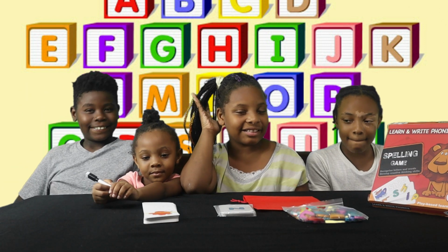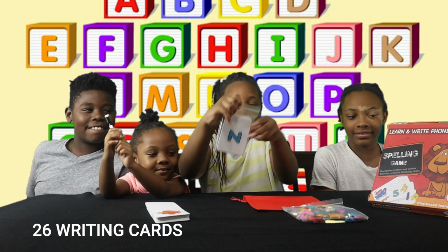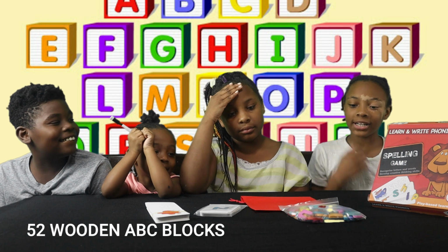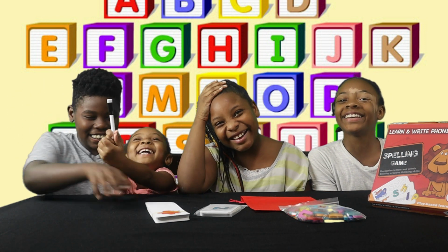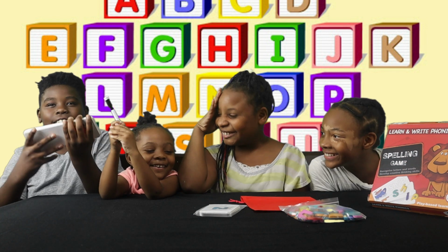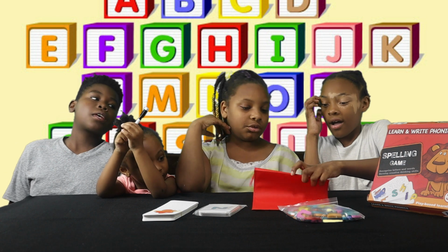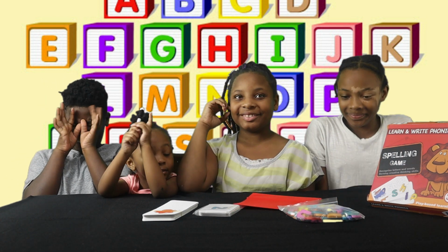And now that we have the box open, what do we have in there? 26 word cards, 26 writing cards, 52 wooden blocks, and a pen. Is that a dry erase marker, Yara? And what's that over there? What's that red thing? A storage bag. All right. Well, let's get to it.